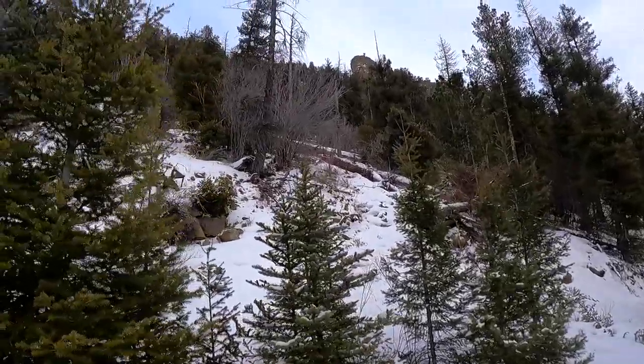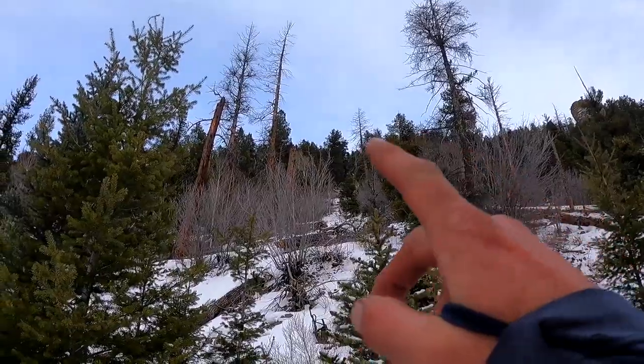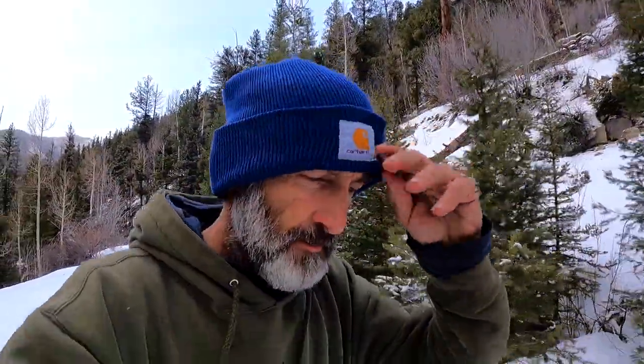If you look up, you see it's just all dead trees and stuff like that, which is okay. But there's a huge mudslide vein that comes right down through here. So they didn't just close that. And as a result, we got to go the legal route. So we'll see what happens.